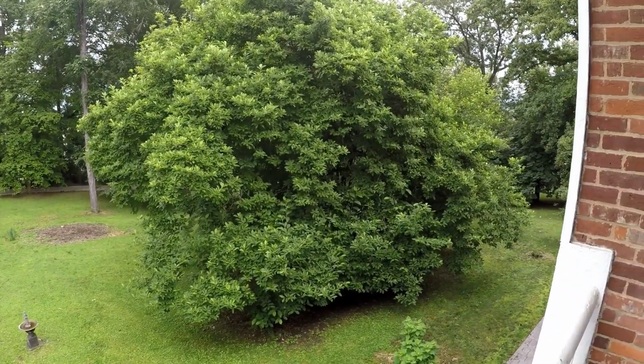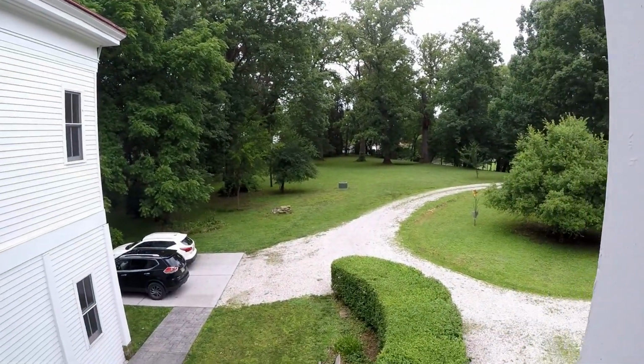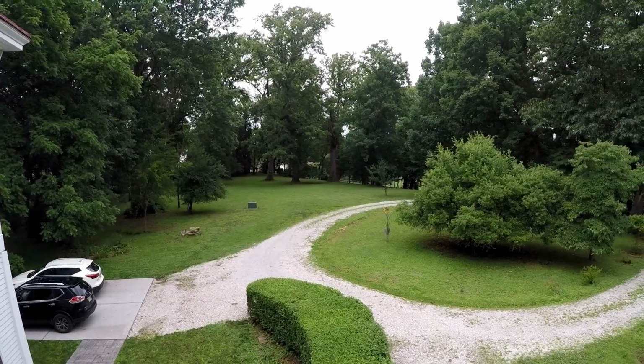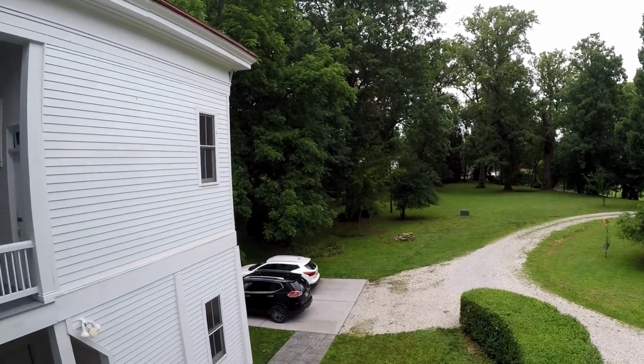Magnolia tree right there. I bet you that's pretty when it's in bloom. And down over that ridge, it runs back into the school property and down into the car lots, but that is one of the areas where the federal troops were camped, down in these lower fields surrounding the mansion grounds.